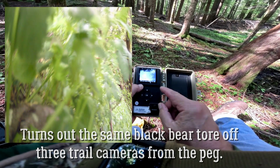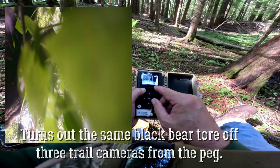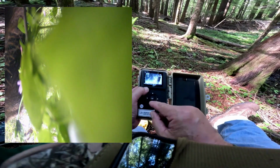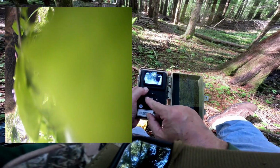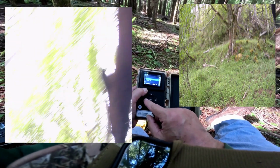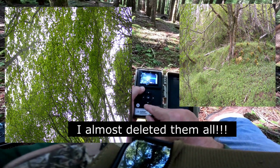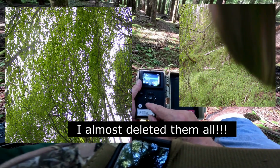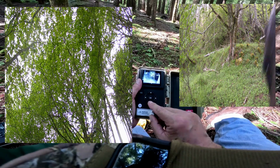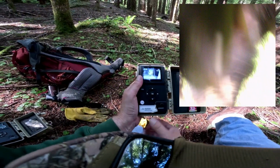Loading SD card. Oh, it loaded the SD card. Let's play it. Okay. Oh, here we go. So there's 550 videos on here. So that's 550. That's the last time it was on the tree. Nope, we don't want to do that. Menu, no. So 549, 47.